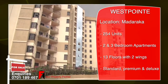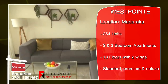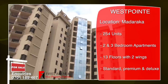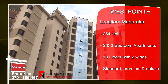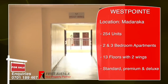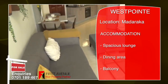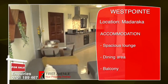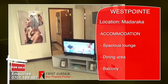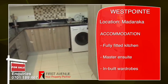West Point is a development of 254 two- and three-bedroom apartments strategically located just minutes away from the CBD. The project consists of 13 floors with 2 wings, the east and west wing. There are different typologies including standard, premium and deluxe for the two-bedroom apartments, plus 3 bedrooms with a plinth area of 58, 67, 70 and 103 square meters respectively.